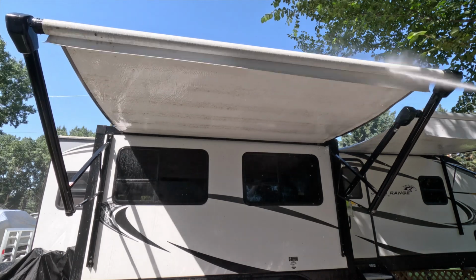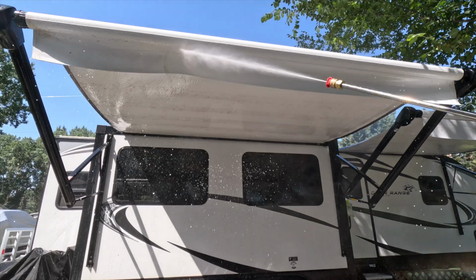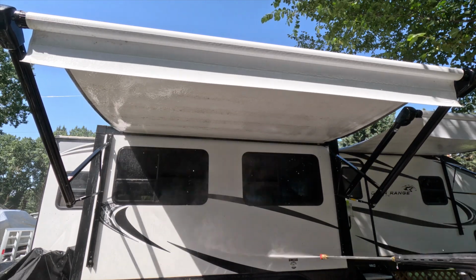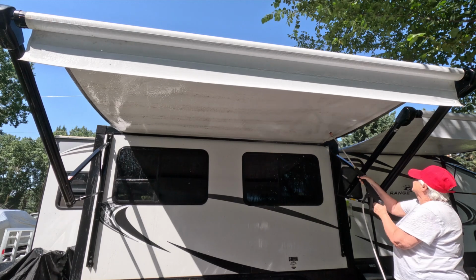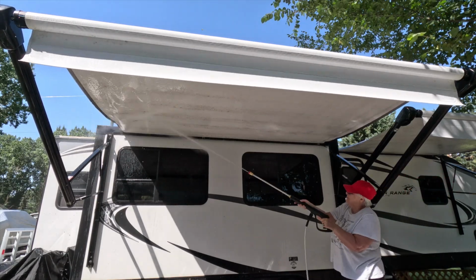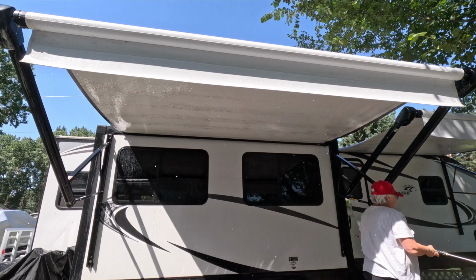Don't know if you can tell, but doing it this way, I rinse the top and I rinse underneath as well. And the blue stuff seems to be taking quite a bit off and it looks much, much better. So hopefully we're not leaving too much for the wasps who like to eat the sticky stuff. Hopefully we're getting most of it so they'll just go away. That's what we're wishing for.